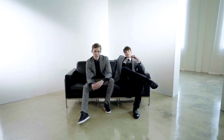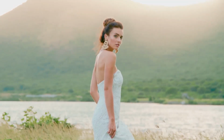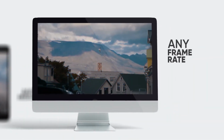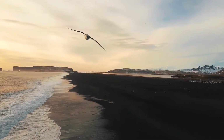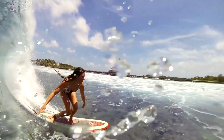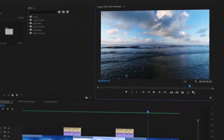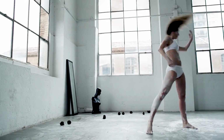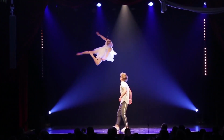You will no longer need to use several versions of one and the same project. The drag and drop system will automatically adjust transitions to videos of any size, with resolution up to 4K. Also, you will get the first in the world VFX for virtual augmented reality. All transitions work with either standard or 360-degree content.